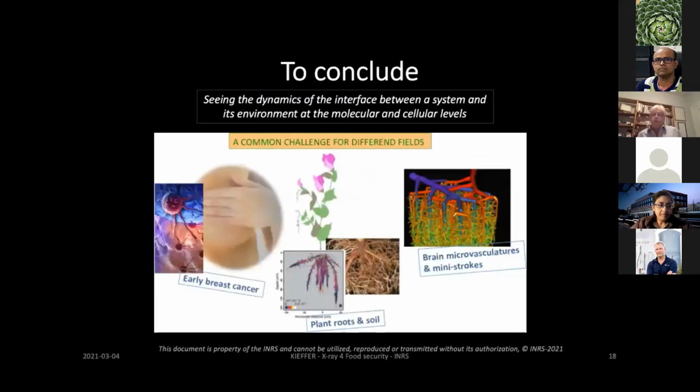To conclude, I will just stretch something interesting. We have been working a lot and generating thousands of images with plants, roots, various quality of soil, with genetically modified plant or line. But there is a common challenge for different fields with the same technology. That's looking to the dynamic of interface between a system and its environment at the molecular or cellular level, or, you know, micro system.